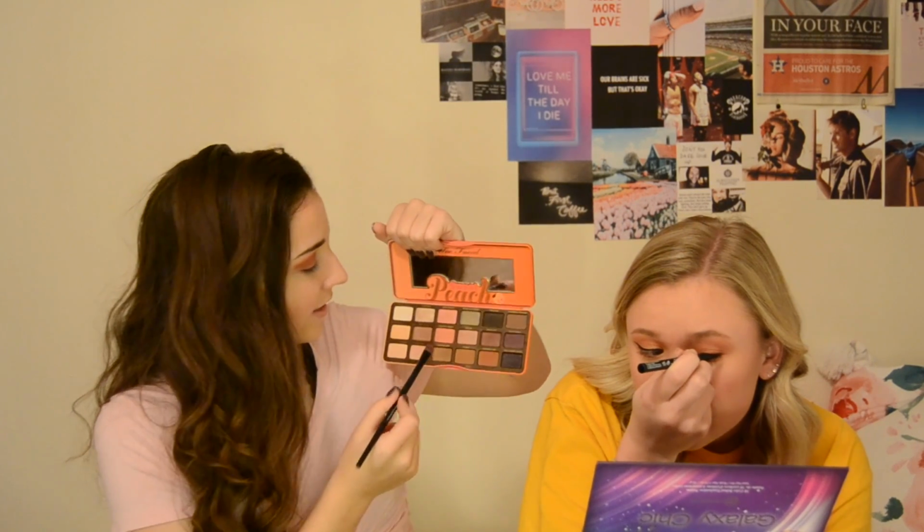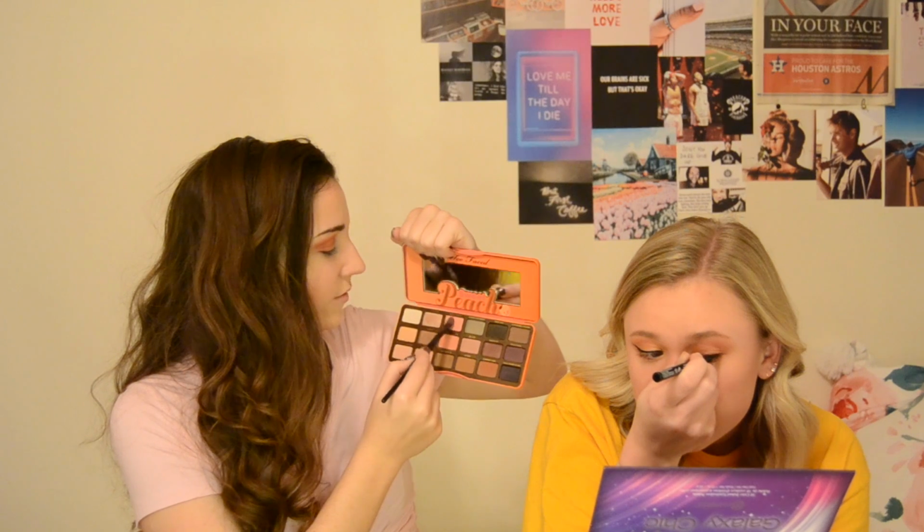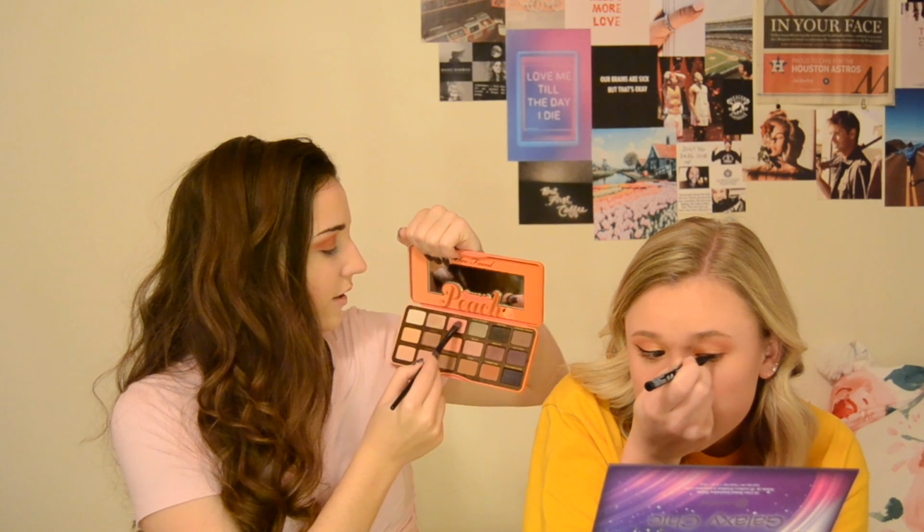So now that I have this peachy pink base on my crease and my corner, I'm going to go back in with my Too Faced Sweet Peach palette, and I'm going to go into Just Peachy, which is just this sparkly color, and I'm going to put that literally in the middle of it. I wanted it to just kind of be casual but still killing it, you know.